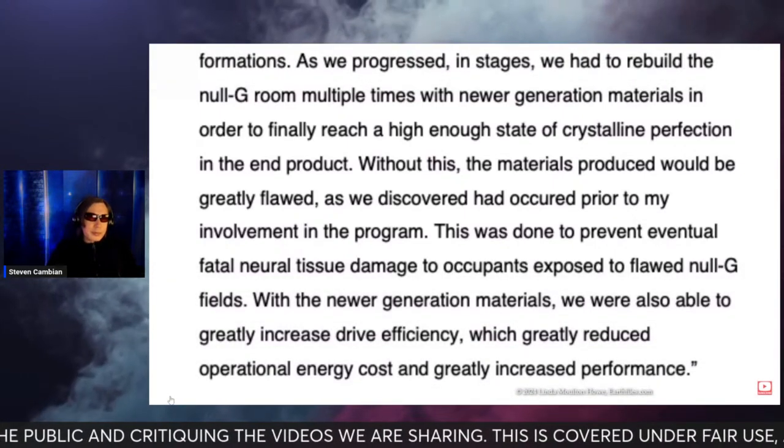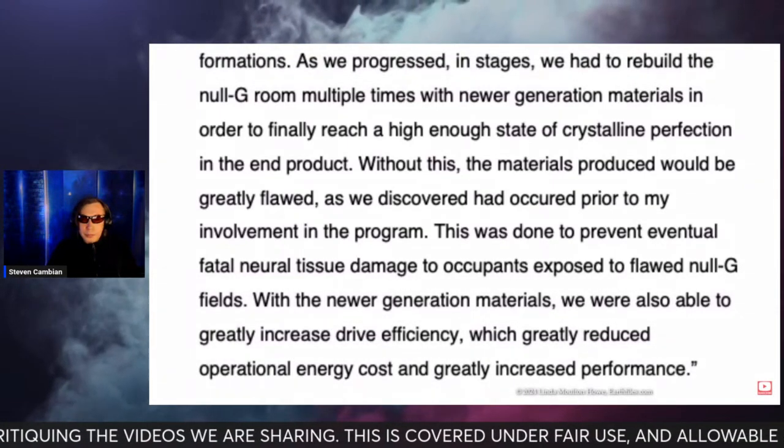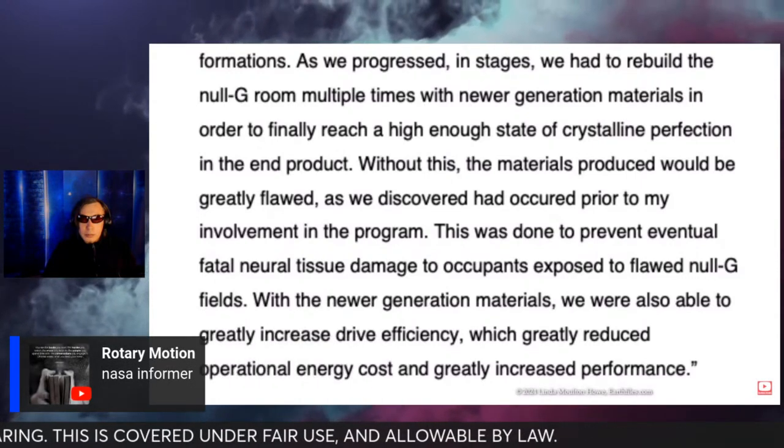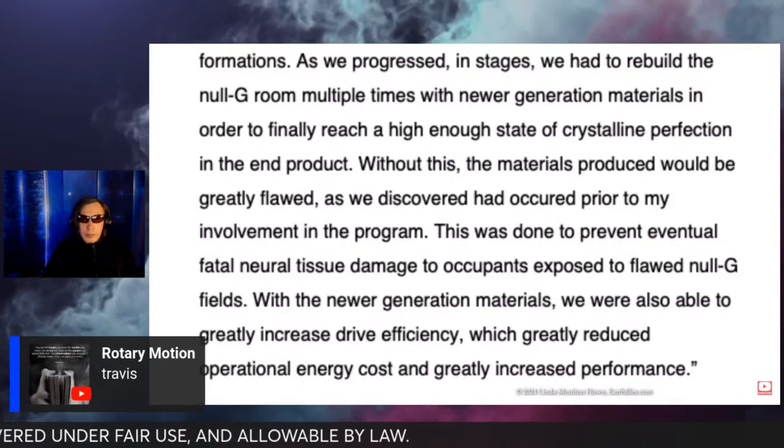G fields. With the newer generation materials, we were also able to greatly increase drive efficiency, which greatly reduced operational energy costs.